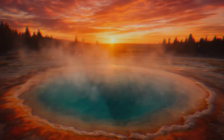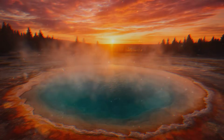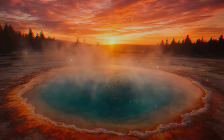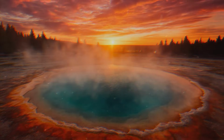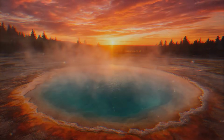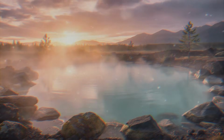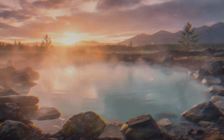As gases disperse and steam fades, the air returns to stillness. The cycle repeats quietly. Warmth rises, vapor forms, air mixes. Then the space clears again. This repetition mirrors the larger cycles happening below, expressed here in lighter form.